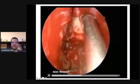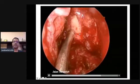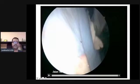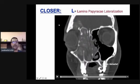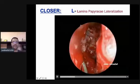And you might think this can be a cell or something, but by pressing on the orbit, by pressing on the globe, you can actually see the inward movement, as I just showed you, and you see this is the lamina papyracea. It's not a cell, it's the lamina papyracea that has a transmission of movement. On the other hand, when you have a lamina papyracea that's pushed laterally, and in this example also with dehiscence, you have to remember that you can have cells on the lamina that you need to dissect in order to clear.